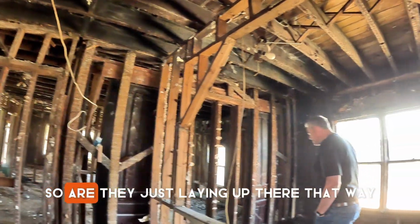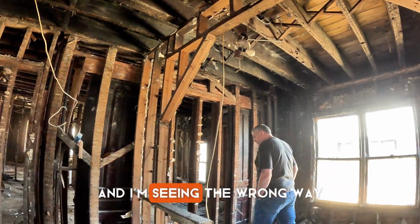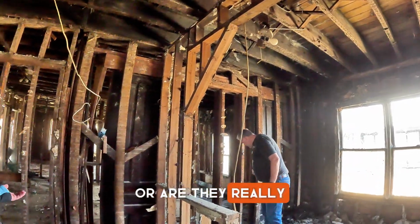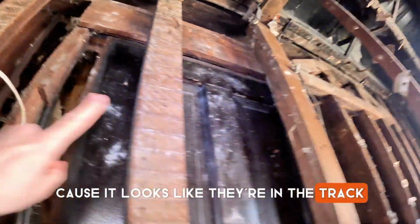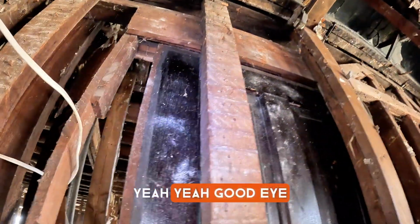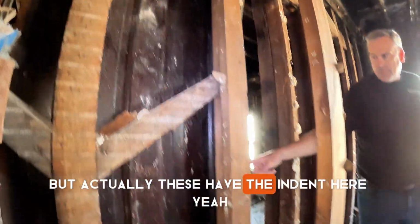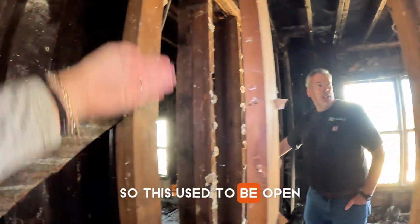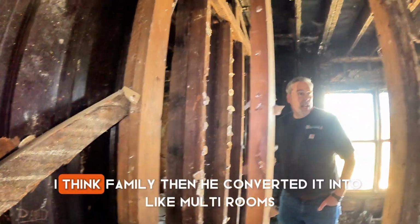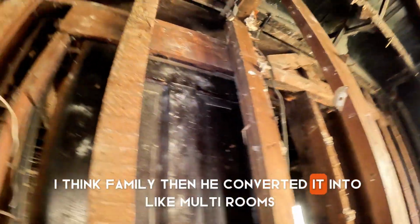So are they just laying up there that way, or am I seeing it the wrong way? No, these were made... Because it looks like they're actually in the track. I didn't even catch that. So a lot of times they're framing in. These have the indent here, and the little nut. This used to be basically a tongue and groove. So originally it was actually a very cool single family, then he converted it into like multi rooms or something.